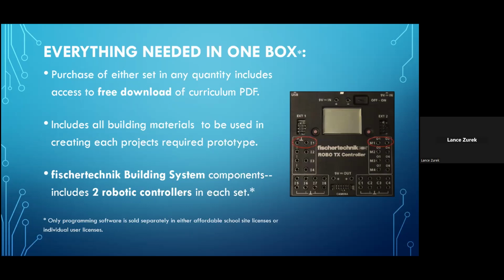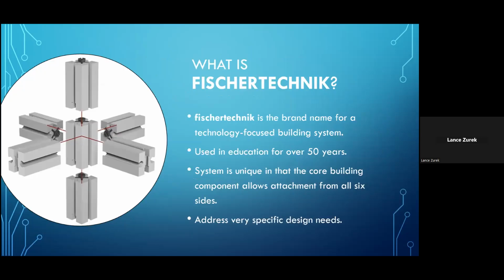And these materials all come from the unique Fischer Technic building system, and among the components included in each set are 2 robotic controllers as well as power supplies for each. Of course, for those of you who may not be familiar with Fischer Technic, allow me to provide you with just a little bit of background.